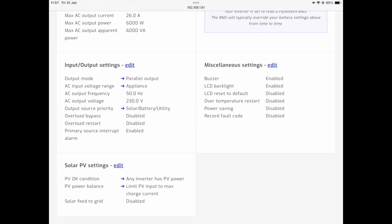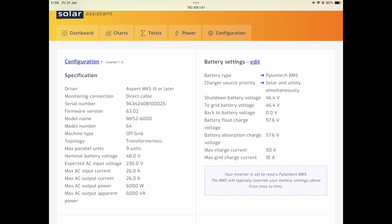Right, so I think I've figured out what the problem is. I need to change the battery settings on the inverters. I saw when looking through the configuration earlier that PV is limited to maximum charge current, and currently the charge current is limited by the BMS setting, which is set up as a Pylon Tech, which limits the charge current to 50 amps. That's why I'm not seeing anything more than 6 kilowatts coming in on 12 kilowatts worth of panels. So let's give it a shot, see what happens.